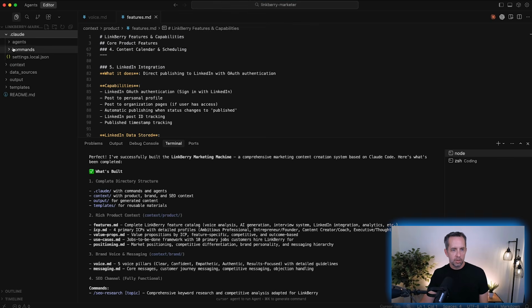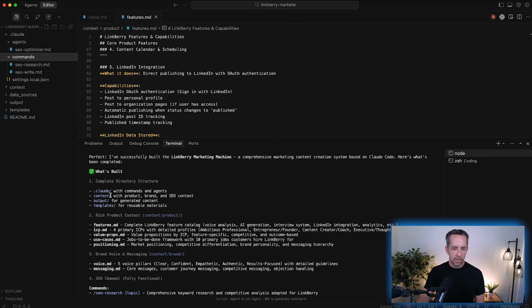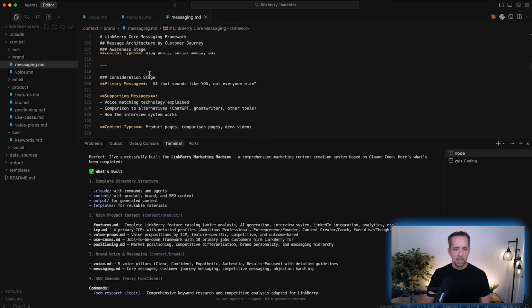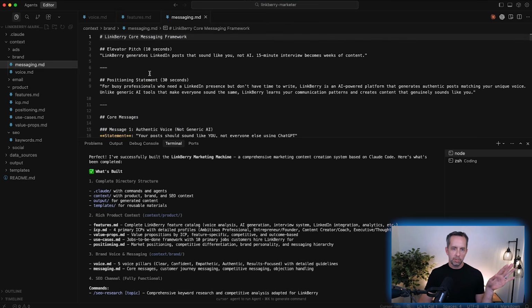So if I clean up my stuff over here, we have agents and we have commands. We have an SEO optimizer agent, and a research and a writing command. We can type /SEO-write and then a topic, and it'll write on it. We're going to show that in just a second. It has a context folder, which is a bit about brand. So we have messaging, and it just pulled all of this from our repo, right?